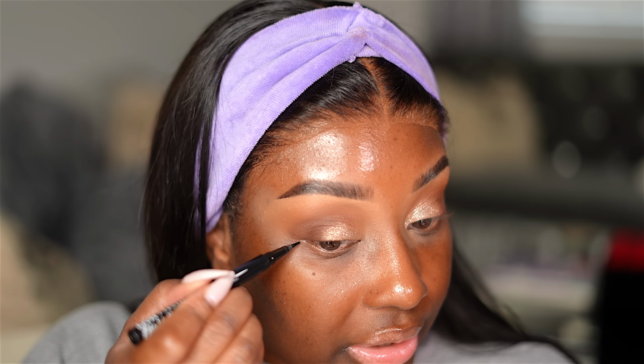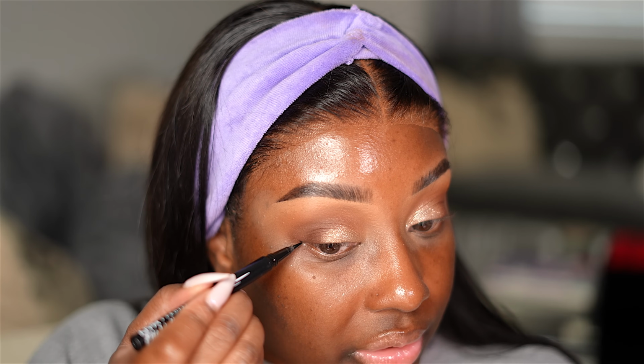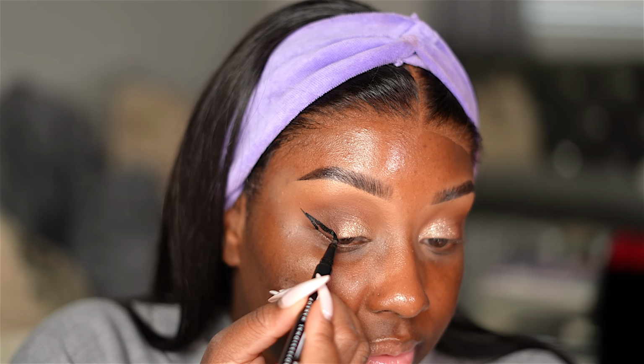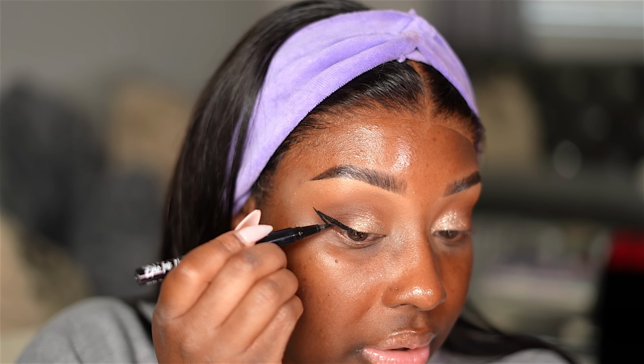So next we're gonna do liner, and I'm gonna use the NYX Epic Ink Liner. Y'all probably already have it if you've been watching my videos. I use this even with my higher end eyeshadows. I just absolutely love this eyeliner. I would use this regardless of if I was doing a drugstore makeup tutorial or not. This liner is just that girl. For me it is, at least. I feel like this is just so easy to use.